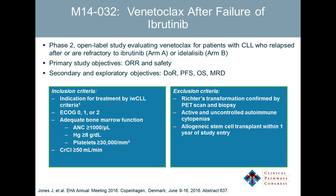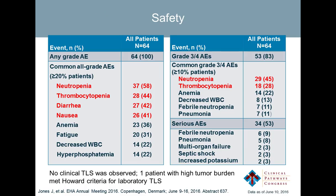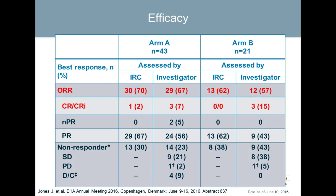Now, these are the data for venetoclax after failure of ibrutinib, which, as I mentioned, is the only systematic study in this patient population. Arm A are the patients post-ibrutinib. They're very high risk. Half have 17p deletion, median of 4 prior therapies, and they generally were all refractory to ibrutinib, came right off ibrutinib, and went on venetoclax. Toxicity was similar to those who had not been previously exposed to ibrutinib, and response rate was about 70%.